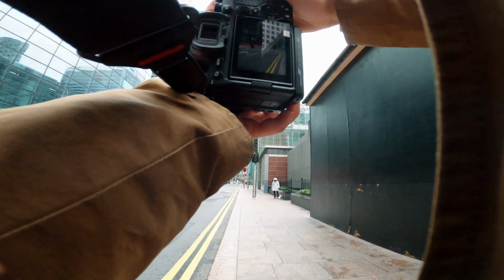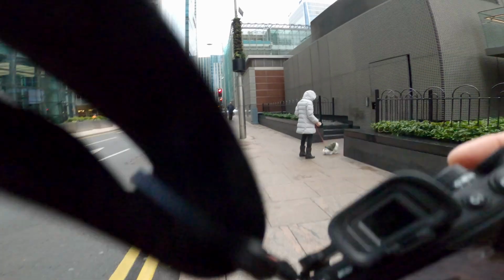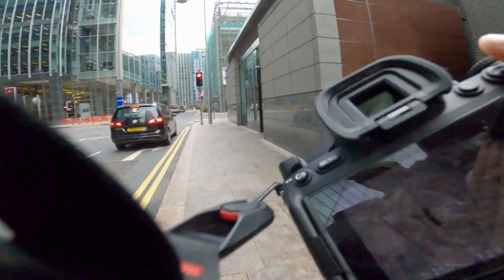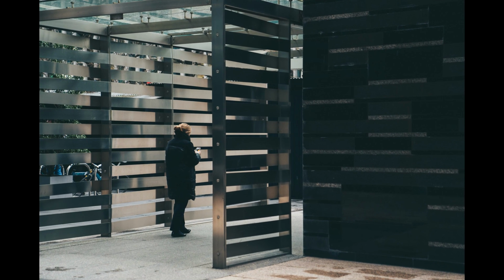Right now I'm running a little bit low on the GoPro battery, so I'll do a few more laps and then I might have a few extra photos at the end of the video, because if the GoPro dies I'm not going to be able to record. So just after this take, as you can see, the camera died and I kept walking for a while, took a few more photos which you're seeing now on screen.